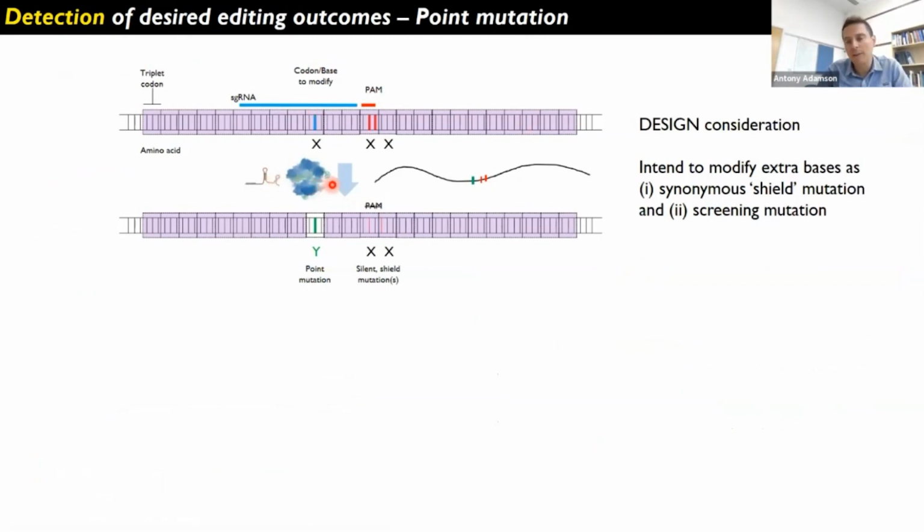What we like to do is factor this into design. So as well as making the point mutation to mimic the disease or whatever model we're trying to generate, so we integrate that into our repair template, we also like to include a couple of synonymous shield mutations, as we call them. These have got two functions, actually. One function is that the shield mutations may prevent recutting or retargeting of the region once we've made our change.